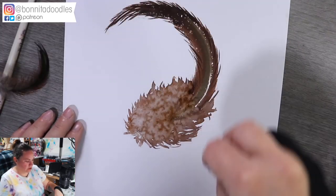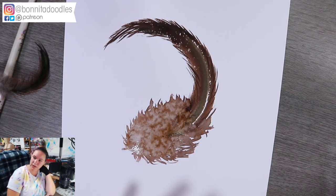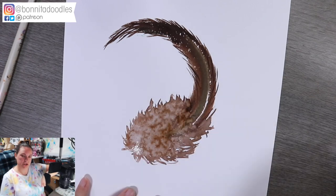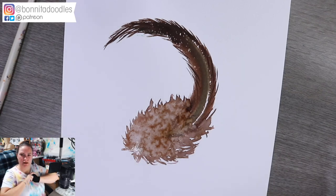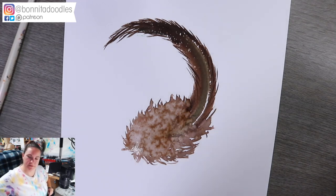Just get yourself a load of, before you go and spend it on the lovely spectrum noir paper, just get yourself a load of cheap watercolor paper or mixed media paper even, and just practice little motions with your brush and the mix of doing half and half, and yeah, just experiment with it and have fun with it, because doing something like feathers is just a really nice way of relaxing.